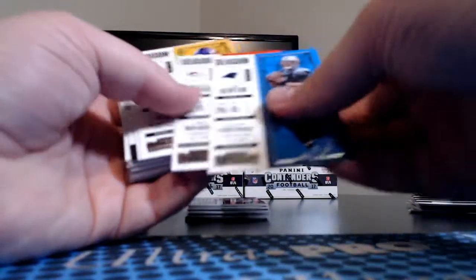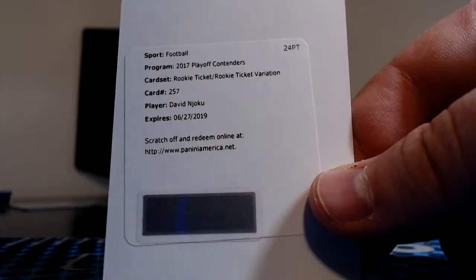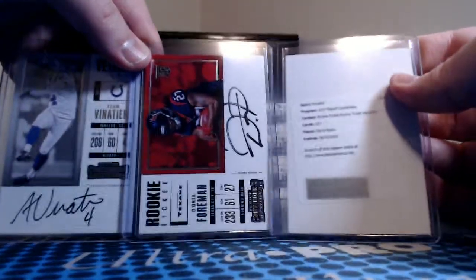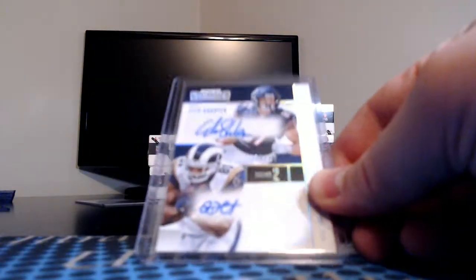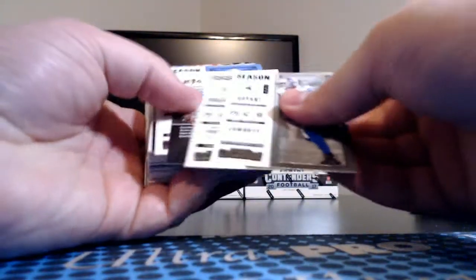Rookie of the Year contender Deshaun Watson. And David Njoku, rookie ticket variation for the Browns. Oh, what up, Shane? This box so far, Shane, you missed the Vinatieri, Deontay Foreman, David Njoku, rookie ticket variation, and this just happened. 11 of 25, Gerald Everett, Adam Shaheen. Not sure when he stepped away, but that's this last box.